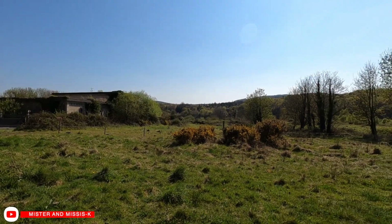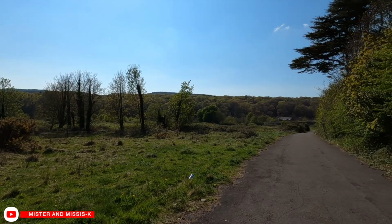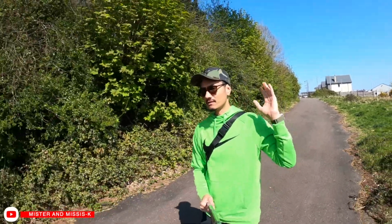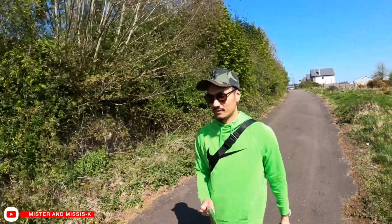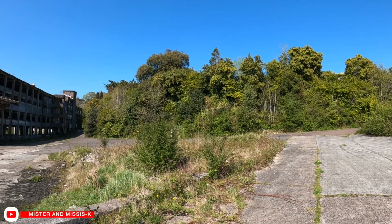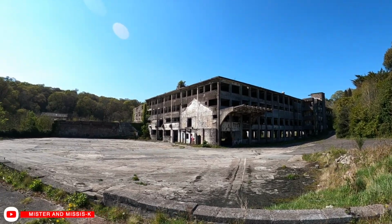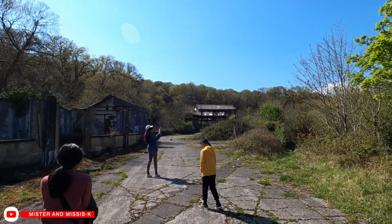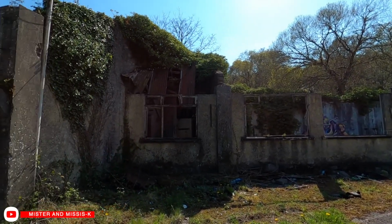The entire land is about 16 acres. So from the town center, this is where it's located. It's just near the town center. Within the vicinity was also an abandoned cotton factory. This area must have been burned down.